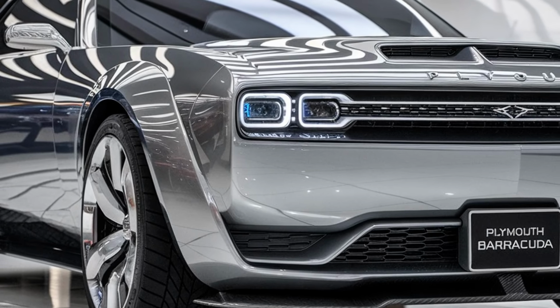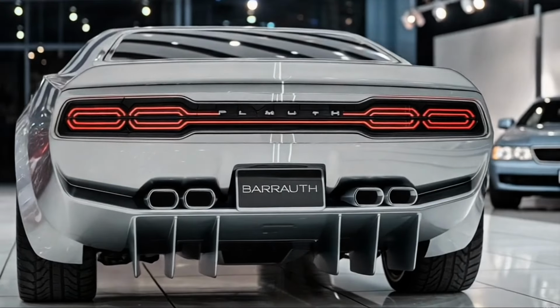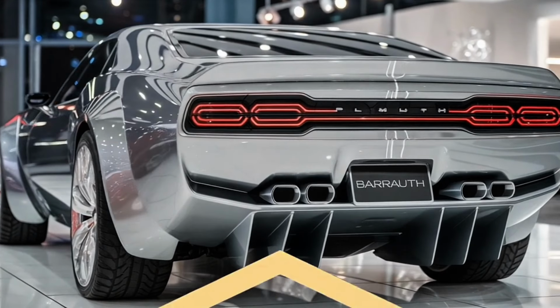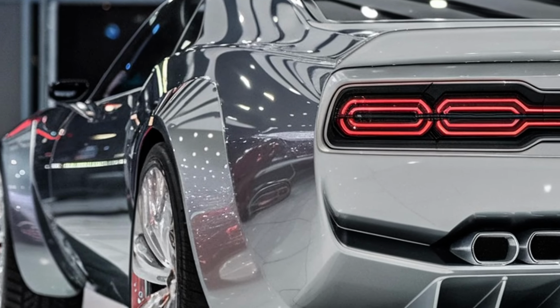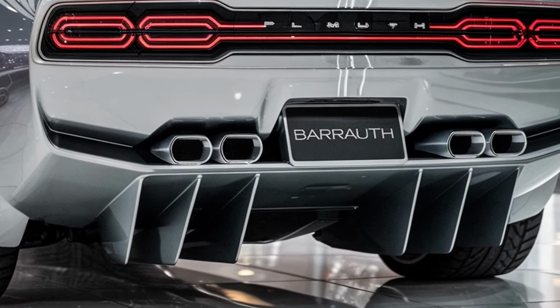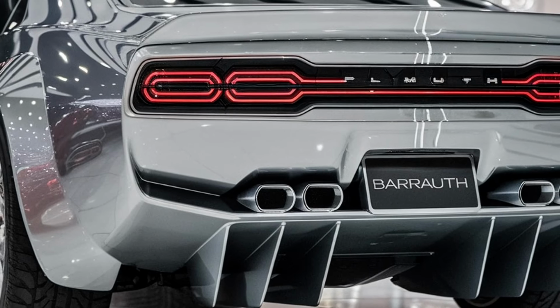Performance was at the heart of the Barracuda's identity. The top-of-the-line models, especially the ones badged as Cuda, came with serious firepower. You could get everything from a 340 small block to the monstrous 426 HEMI V8. That HEMI version made over 425 horsepower, and that was back in the early 70s. It could outrun almost anything on the street.